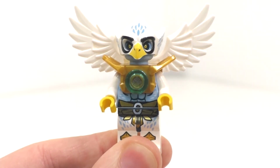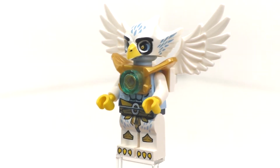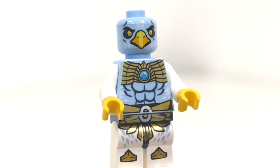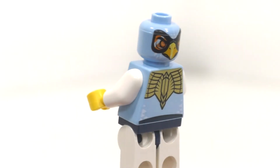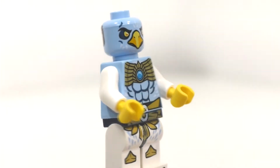And then you can also take a look at the printing on that, which is slightly different compared to other eagles that you get within the Chima theme. Now quickly removing that under the neck accessory, here's just a quick look at those abs on the eagle. For some reason it has to have abs, and I'm just kind of weirded out by that. But either way, that's pretty much all that I have to say for this character.